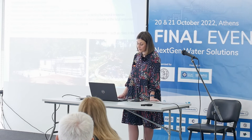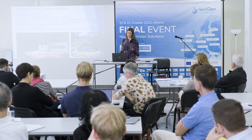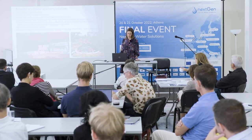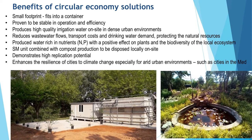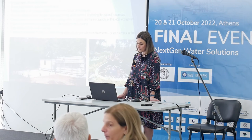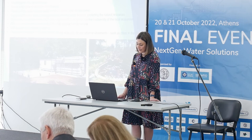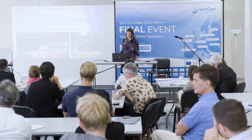We also have noticed that the produced water is rich in nutrients, which has a positive effect on plants and generally on the biodiversity of the local ecosystems. And the unit can be, as we've demonstrated, combined with the production of compost locally on the site. As is quite obvious, it has a very high replication potential, it is flexible and can be implemented in various places of one city. And it enhances resilience to climate change, especially for arid urban environments such as the cities in the Med.